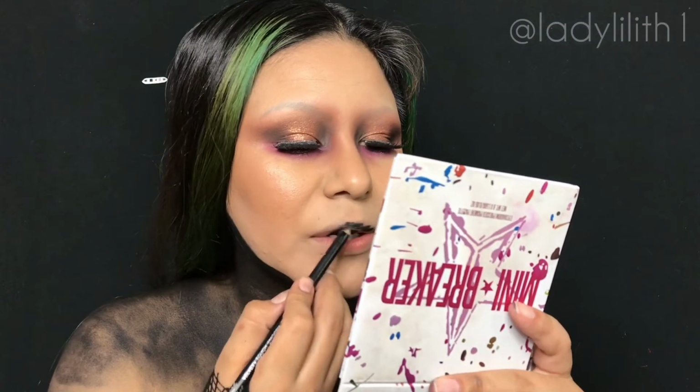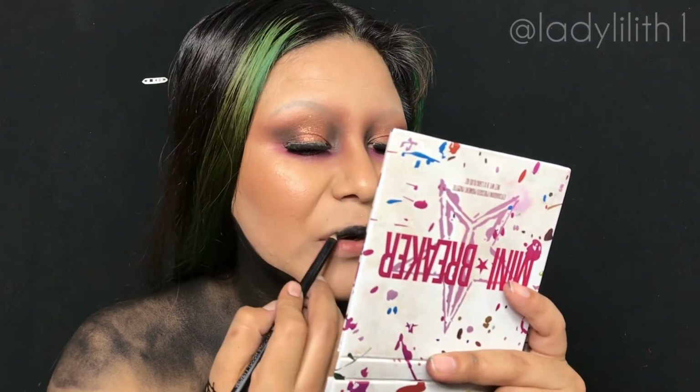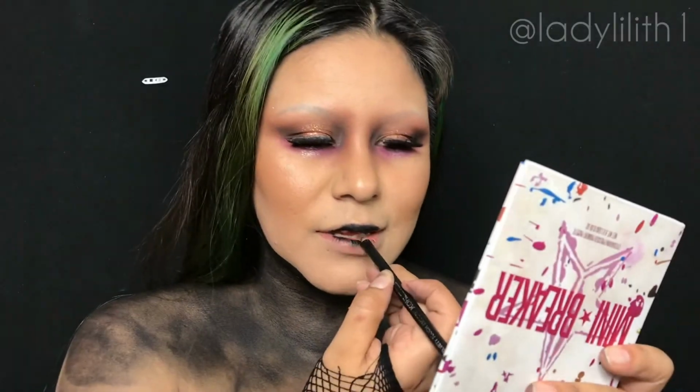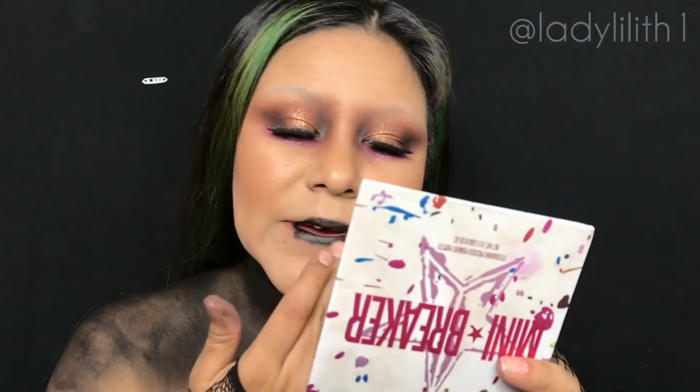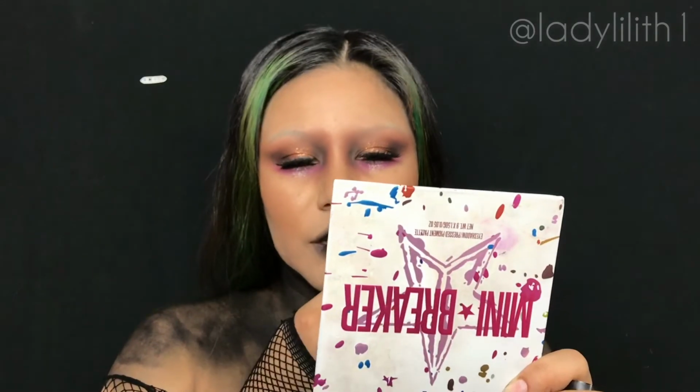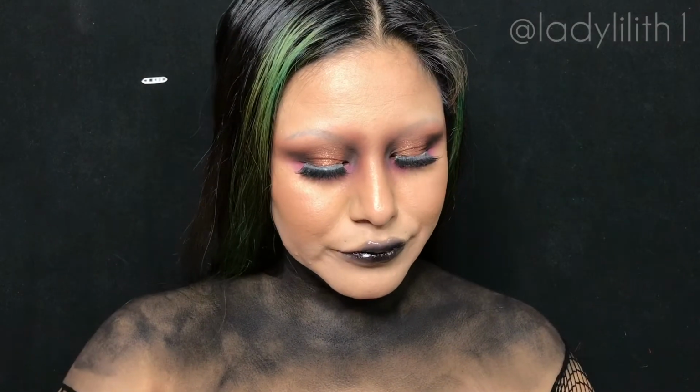Add it to the center because I want black lips, but I want them to fade out into this beautiful thing. Please forgive my crusty lips. And now with my finger, I'm gonna diffuse the edges a little bit. I'm gonna add a gloss to hide my crusty lips, and that's the completed look.